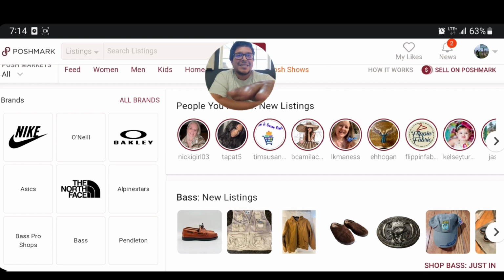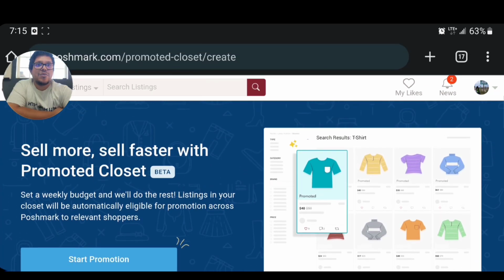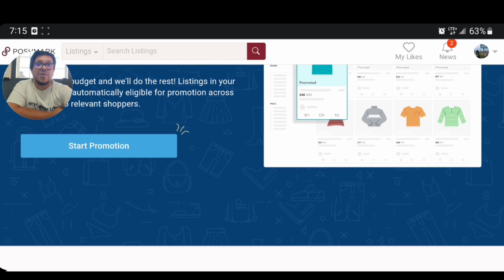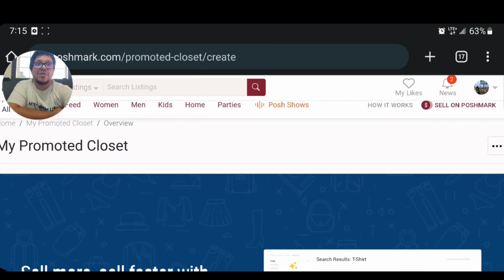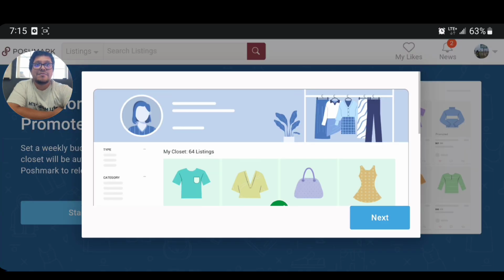So the way you access this, if you have access to it, is you go right here, your profile, your promoted closet beta. And then this is how it will look, I'm assuming, if your trial is already over, so that's why mine already is. If your trial is over, you would do right here where it says start promotion.